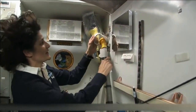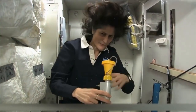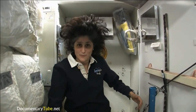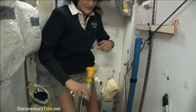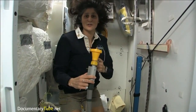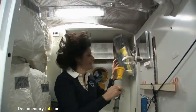And this guy right here is for number 1. So they're two slightly separate functions, but you can essentially do both by hanging on right here and doing number 1 and number 2. I might add it's color coded, so you really don't get it mixed up, which is nice. This is yellow for number 1.